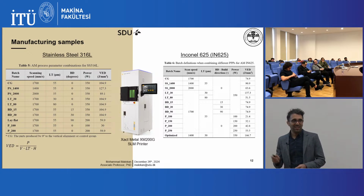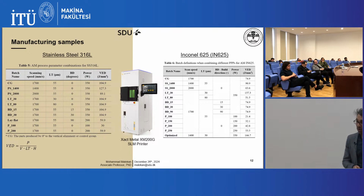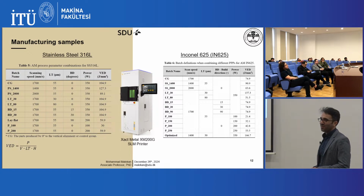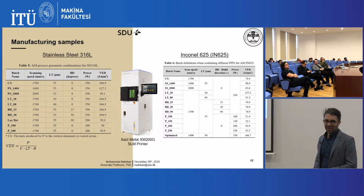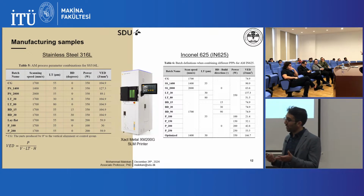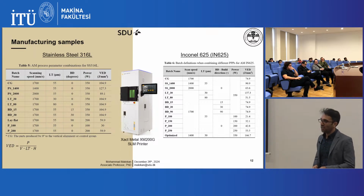But it doesn't mean that this is actually the best or the optimized set of process parameters for this alloy. That's not the case, so don't get me wrong. Among the tested, this is the optimized set of process parameters. If we have half of this laser power, and also half of the scanning speed, we're still going to have the same volumetric energy density. So based on the literature, we expect to have the same quality, but we didn't test that. We want to do that as well, and go to lower speed as well.